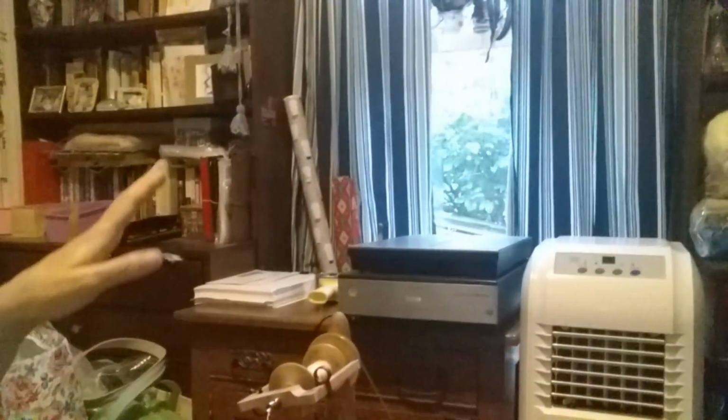Because there's a patter of light rain outside, which is so lovely. The air is cooling because we have a front coming through, so that feels good. And there's the sound of the rain. And I'll take my camera and show you what's going on. I'm also spinning. And this is a very tactile activity, and the fiber feels good, the treadle feels good on my feet. It's almost mesmerizing to watch the wheel go round, and as I'm watching the wheel, I'm looking out the window at the fig tree and the rain.